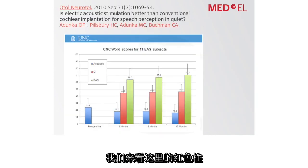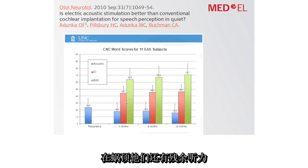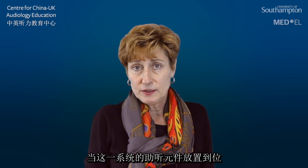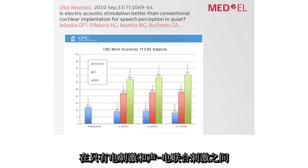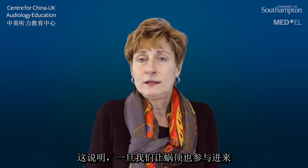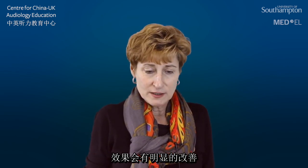Let's have a look at that. Here what you see in the red bars is the individuals who were stimulated electrically but were not stimulated acoustically in the apical region where they had the residual hearing. And these results occur over time at 3, 6, and 12 months. When the hearing aid component of the system was put in place, in other words, the apex was allowed to participate in the evaluation, you see a dramatic improvement of almost 25% between electric only and electric acoustic. What this tells me is that once we allow the apical region to be part of the test, the patient's performance improves dramatically.